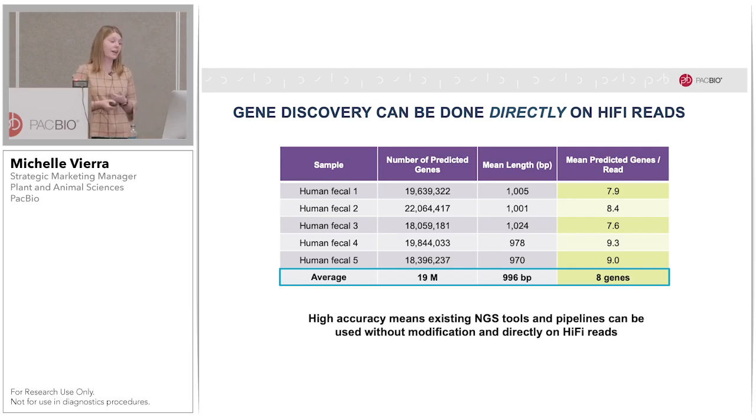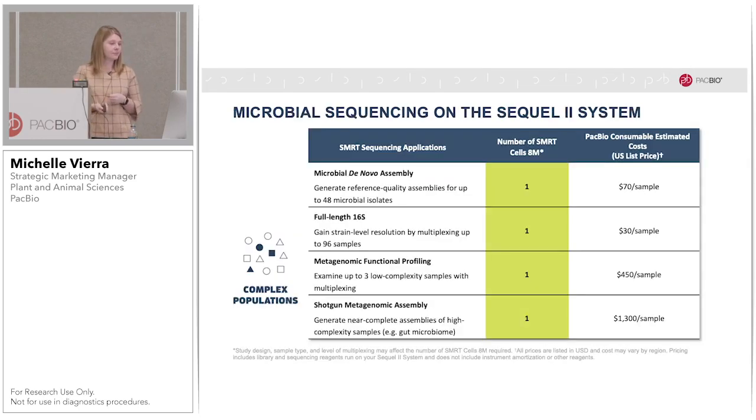So here's another 5 different human fecal samples that we sequenced, with an average number of predicted genes of about 19 million. Each gene is around a kb on average, and you're getting about 8 genes per HiFi read. So even without assembly, you're getting really, really important, useful information out of every single read in your data set. It's also a fast, easy, and affordable application on the Sequel II system because of being able to multiplex many samples, whether it's individual microbes or your metagenomic samples.